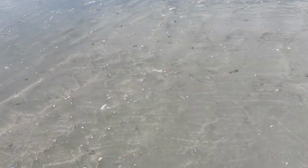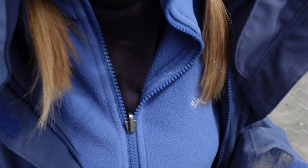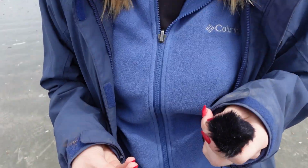But what you've missed is this absolutely beautiful foraminifera right here. Don't mean to make you jealous or anything, but this one's mine. Nobody likes foraminifera.